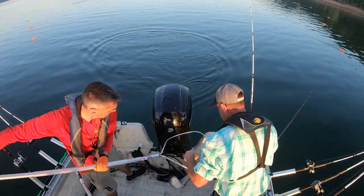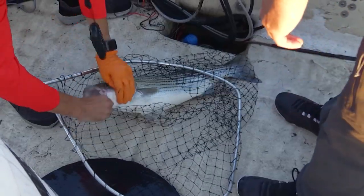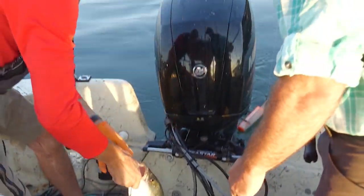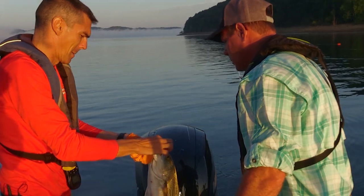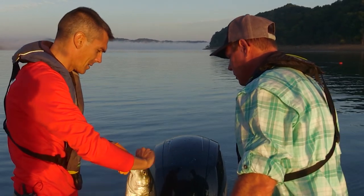It's a pretty good fish. It's the reason you come down here to catch them right there. And it's almost like the exact same fish. About the same year, same class, isn't it? Sure is.